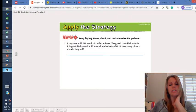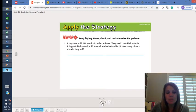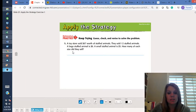So if we look at the first one, number 1, it says a toy store sold $67 worth of stuffed animals. They sold 12 stuffed animals. A large stuffed animal is 6 and a small stuffed animal is 5. How many of each size do they sell? Okay, if they sold 12, I'm going to try 6 and 6. So I'm just going to start with 6 and 6.